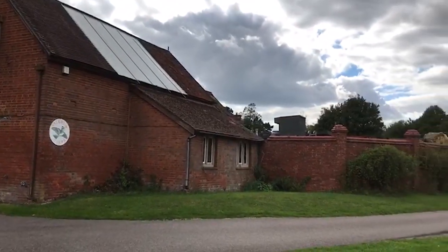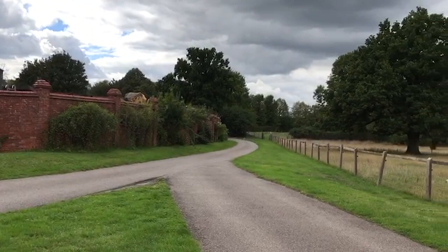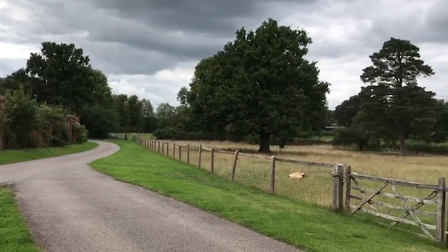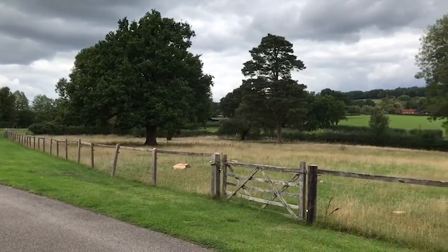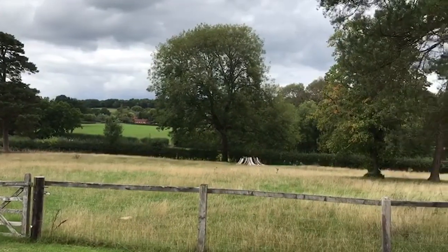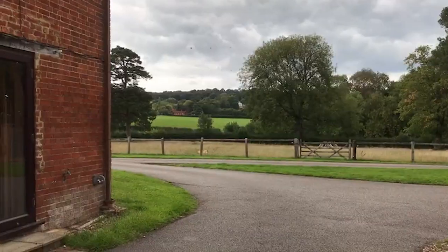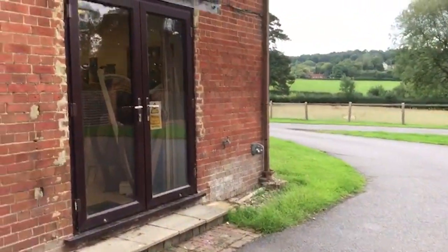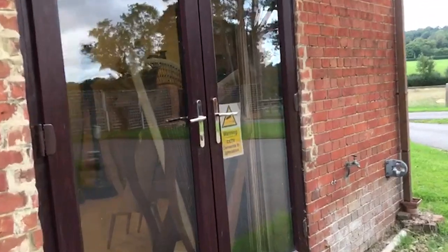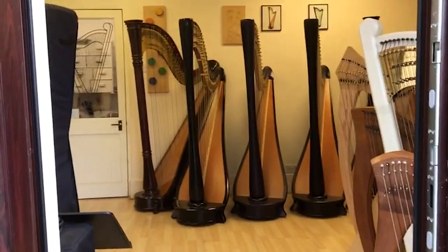Originally this was a coach house and stables, but harps have been made, serviced or restored here for about 50 years. And as you can see, we are so incredibly fortunate to work away in very beautiful surroundings. So come on inside and see what we get up to.